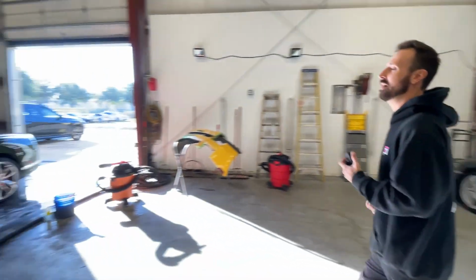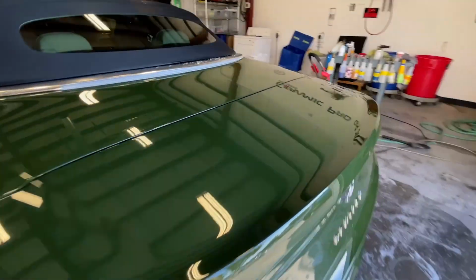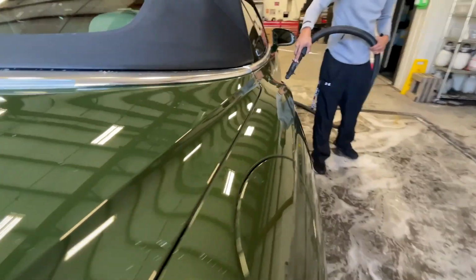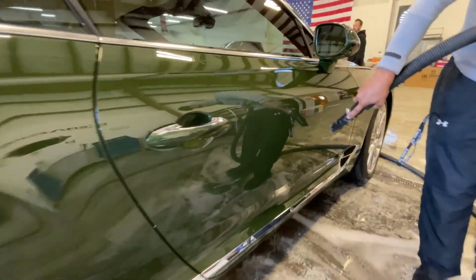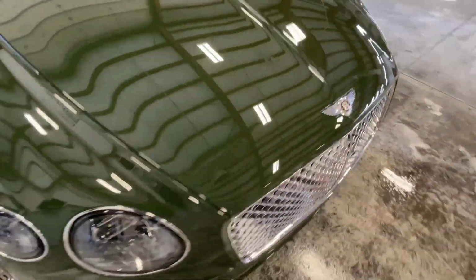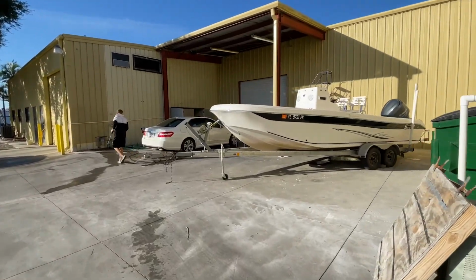Behind me over here, we now have this Bentley that's in here for a ceramic coating maintenance. This car is in here for our annual maintenance that we do once a year. We ask you to bring your ceramic coated car back for us to do a check on the coating to make sure that it's doing what it's supposed to be doing, and that the properties of the coating are still there and working strongly. If they're not, we will apply another layer of our Sport Ceramic Pro coating to revamp anything that might be lost on the coating. But as far as I can tell with this car, everything is looking amazing. This is a great color with that British racing green. Gorgeous car.